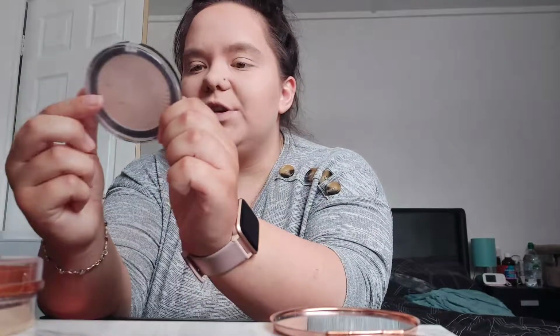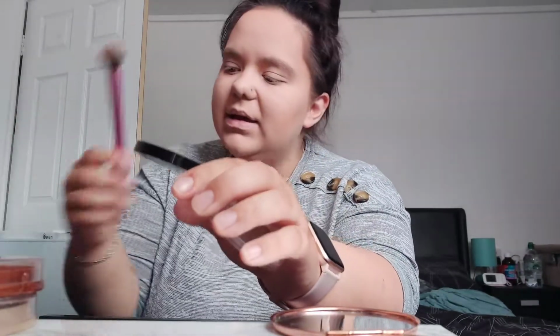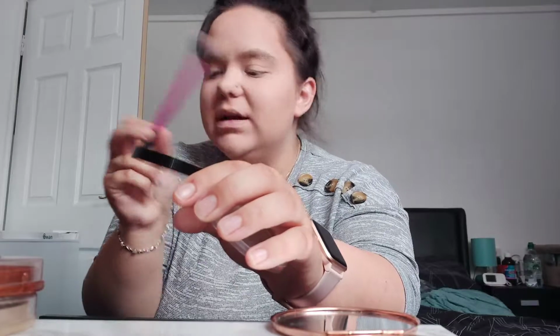I'm going to use this highlighter, which is the Revolution Sunkissed highlighter in Champagne, with my Real Techniques highlighter. I use the setting brush for my highlighter brush, just because I don't really use this for anything else, so I'm just going to use this.